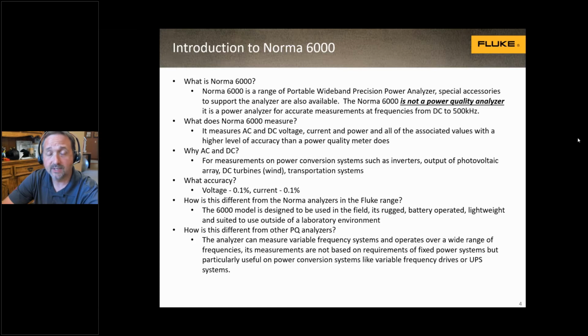So besides doing AC and DC voltage measurements and current, the unit can also do power calculations and harmonics measurements, but it does it more accurately than a normal power quality analyzer would. The 0.1% accuracy for voltage and current. The power analyzer itself, we do make Class A products as well, but the Norma 6000 is more accurate still over that.